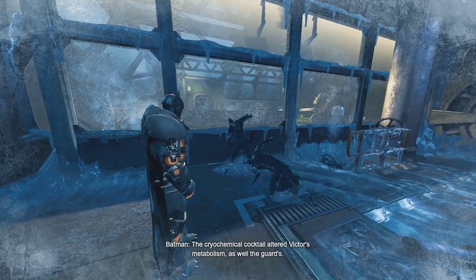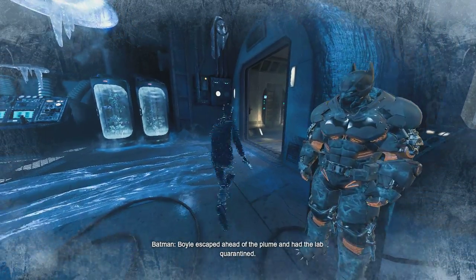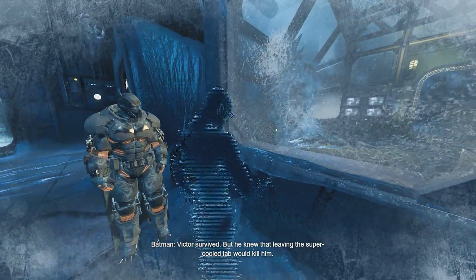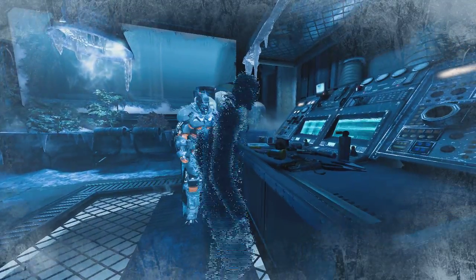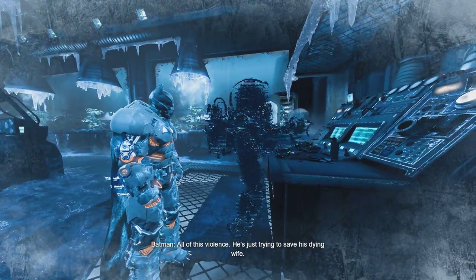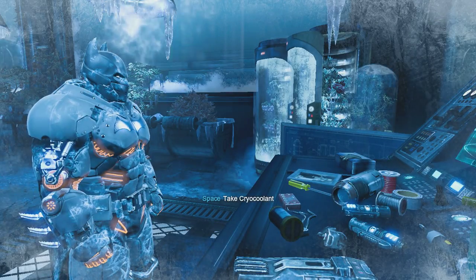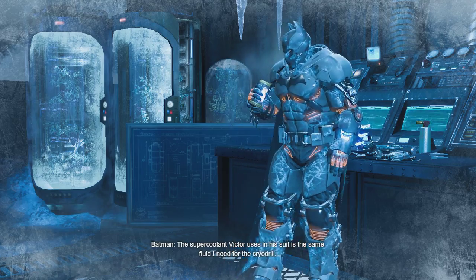The cryochemical cocktail altered Victor's metabolism, as well as the guard's. Boyle escaped ahead of the plume and had the lab quarantined. Victor survived, but he knew that leaving the supercooled lab would kill him. So he built himself a suit and utilized an organic supercoolant to keep his core temperature sub-zero. All this violence. He's just trying to save his dying wife. The supercoolant Victor uses in his suit is the same fluid I need for the cryo drill.